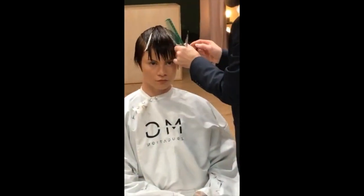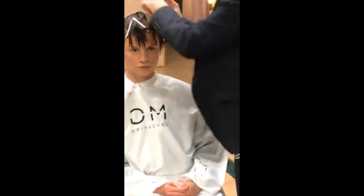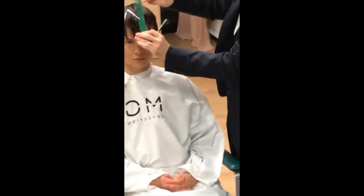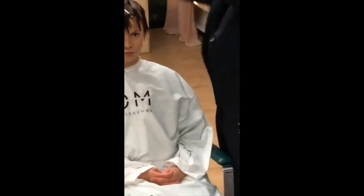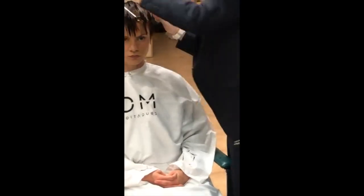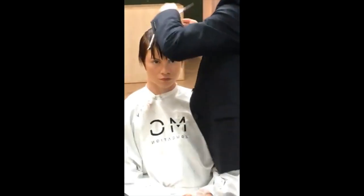And now I'm going from short to long. Short to long from front to back in the center, on the sides, short to long from back to the front. Let's do this. Also start in the center of the sections.